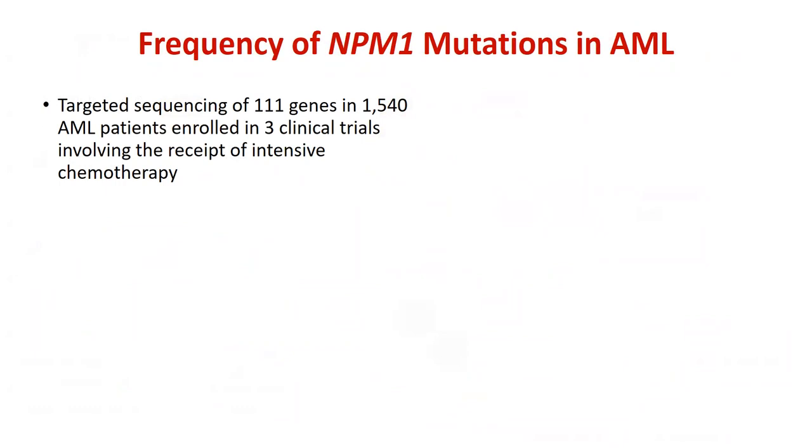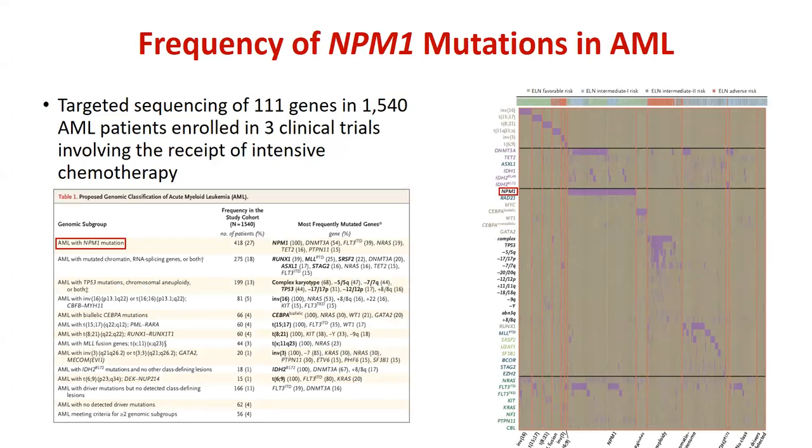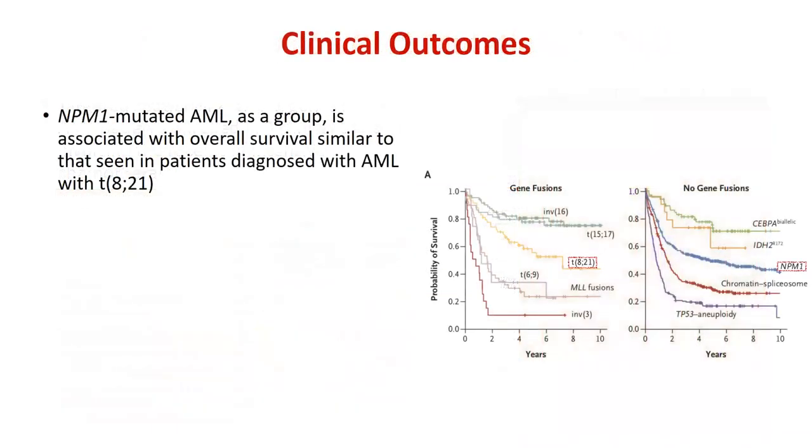So one of the seminal papers looking at the frequency of NPM1 mutations in AML was performed by Papaemmanuil et al. and released in 2013. In this study, they looked at over 100 different genes by targeted sequencing in about 1,500 AML patients that were part of clinical trials. And what they found, and this finding has been confirmed by many other groups in many different studies, is that somatic NPM1 mutations occur in about 30% of de novo AMLs and are typically associated with an intermediate or favorable risk profile. The profile and survival of NPM1 mutated AMLs is typically similar to that of core binding factor leukemias like t(8;21), RUNX1-RUNX1T1. So generally, it's considered to confer a favorable risk in the setting of de novo AML.